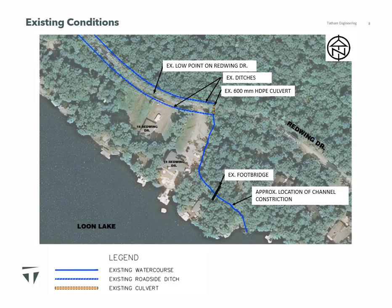This slide shows an overhead view of the existing conditions, including the location of the existing watercourse, the constriction above Loon Lake, the road crossing culverts, and the roadside ditches.